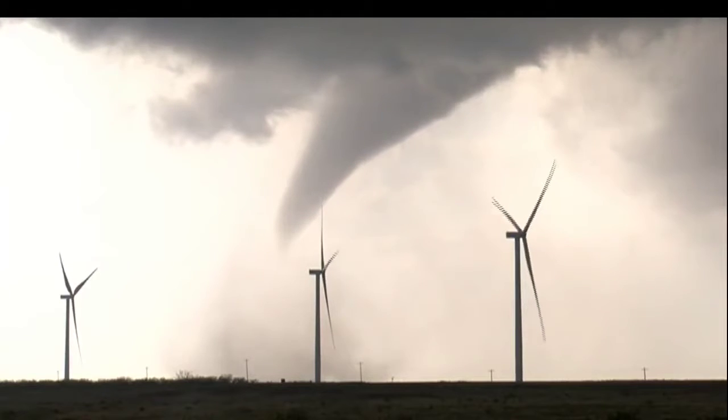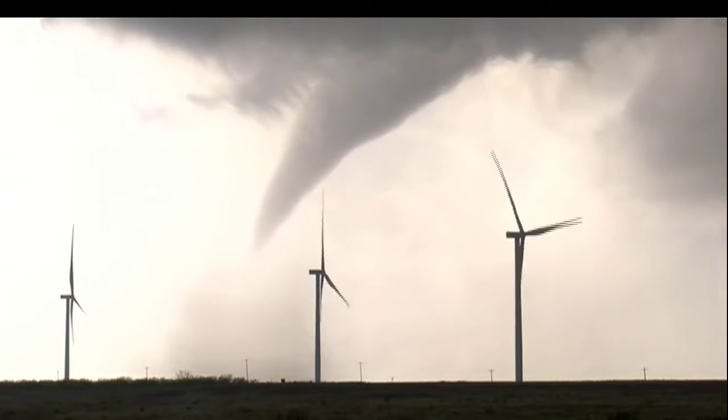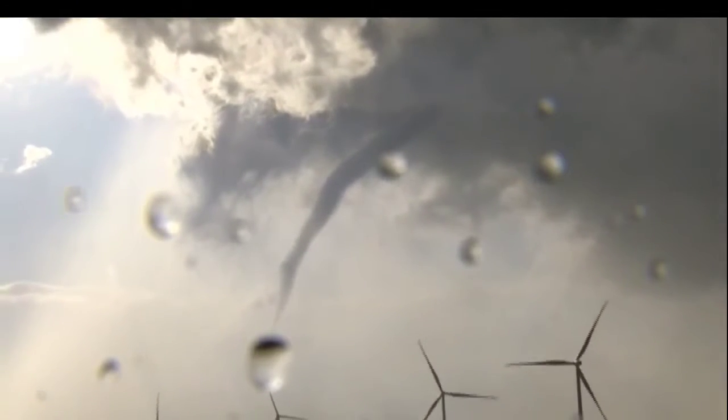See they're spinning in a clockwise direction there. You can see that rotation. That looks very fierce. Just roping right out there. Just stretching all the way into the clouds there, a couple thousand feet into the air.